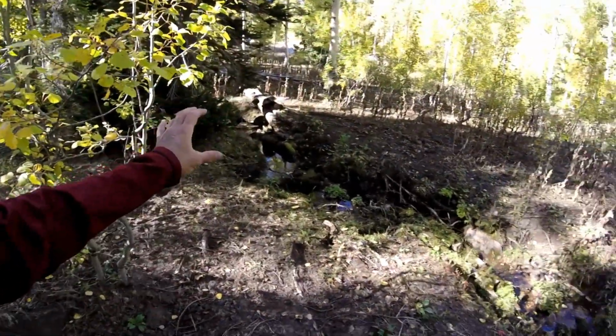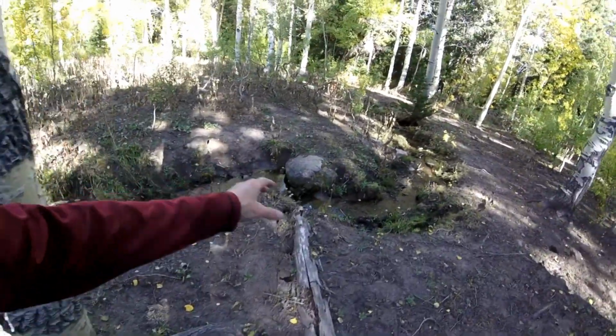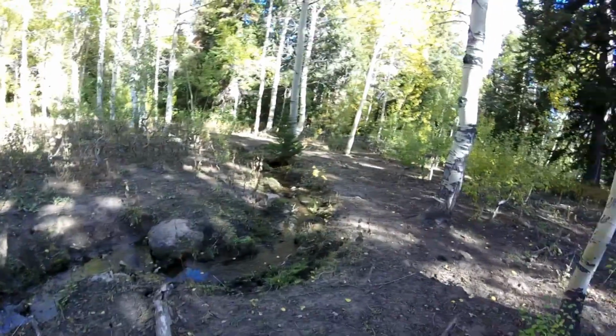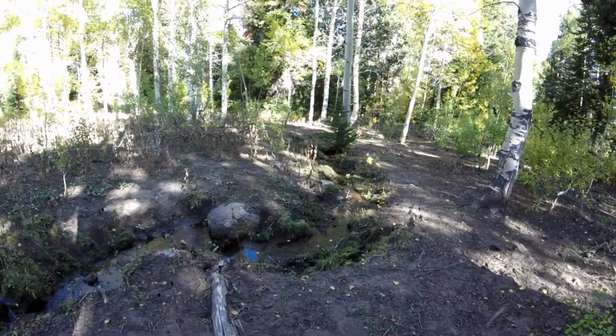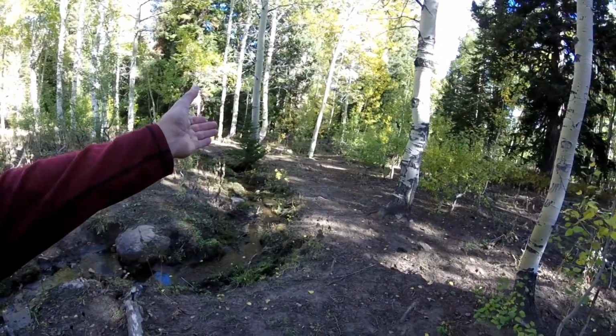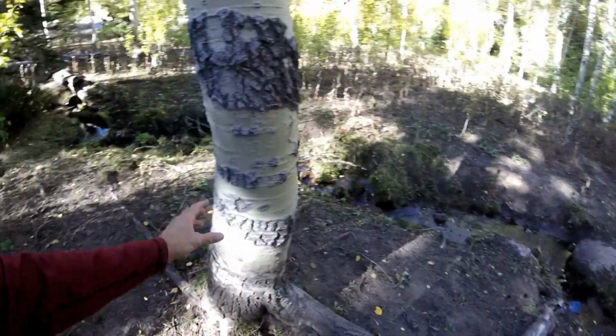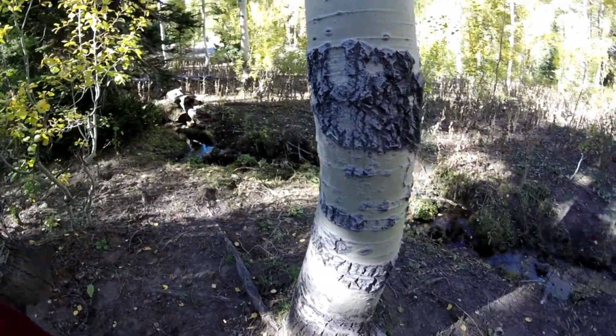Sometimes you'll find these secret runs of water, and this one is only 50 yards. And you'd never know it was here unless you walked up on it. Or again, like I'd mentioned, following the source up. But this looks like it runs all year round.